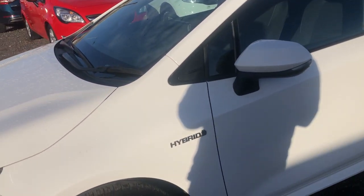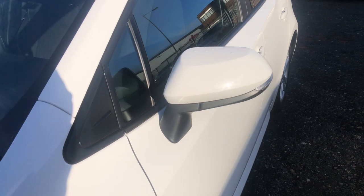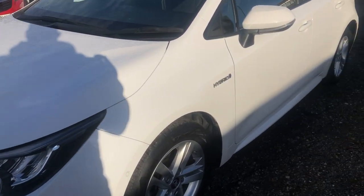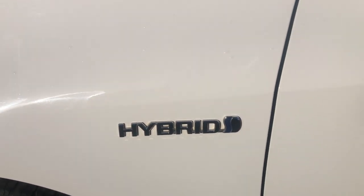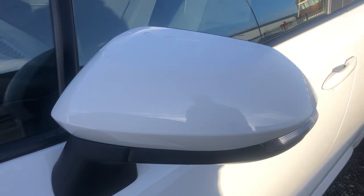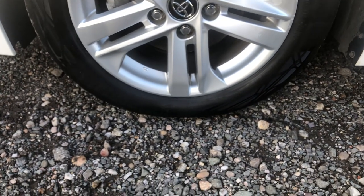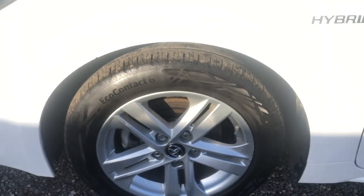Now, starting off with the features of this one, you can see you've got the pure white paintwork. Now, on there, there's no metallic flake, there's no shimmer. It is just a solid, bold white colour. Down here, you can of course see you've got your hybrid badging. You've got your mirrors, of course, with the black surround. And you move down, you've got your silver alloy wheels. Now they are, of course, a 16-inch alloy wheel.